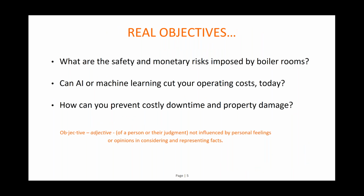So the real objectives today really are, what are the safety and monetary risks imposed by boiler rooms? Everybody is familiar with boiler rooms, which host all the mechanical equipment. Can we use AI or machine learning to cut our operating costs? And then, the biggest thing is, how do you prevent costly downtime?